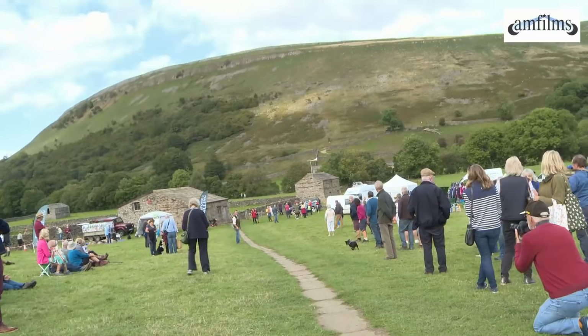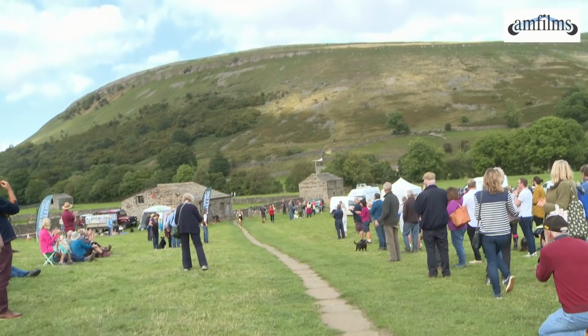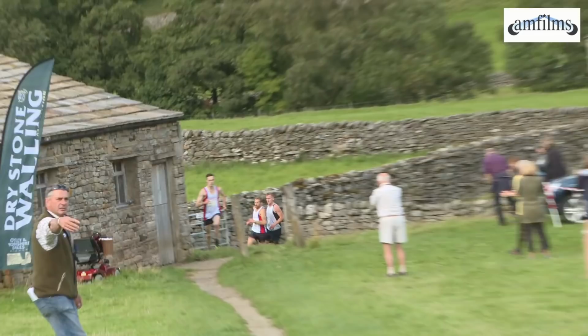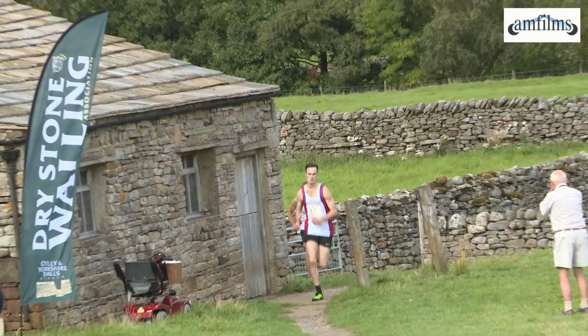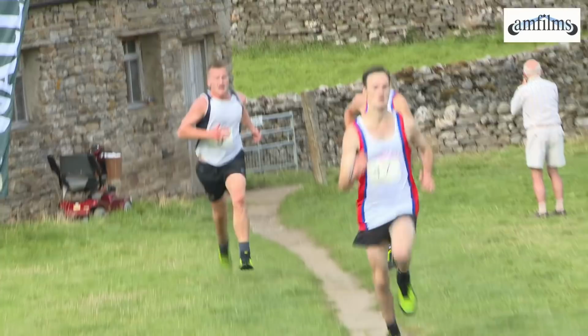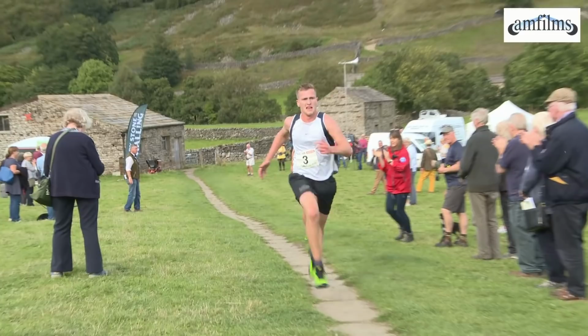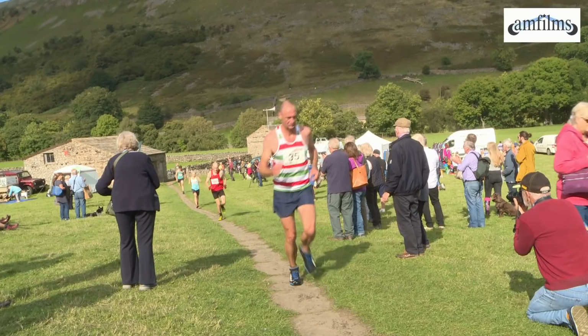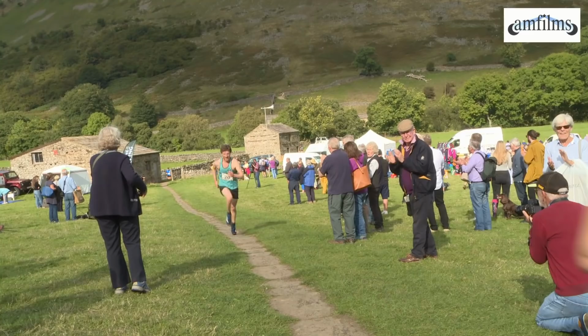The field next to the show field is a welcome sight for the runners. More of the competitors come into view. The sun comes out at this point on the track for a short spell only.